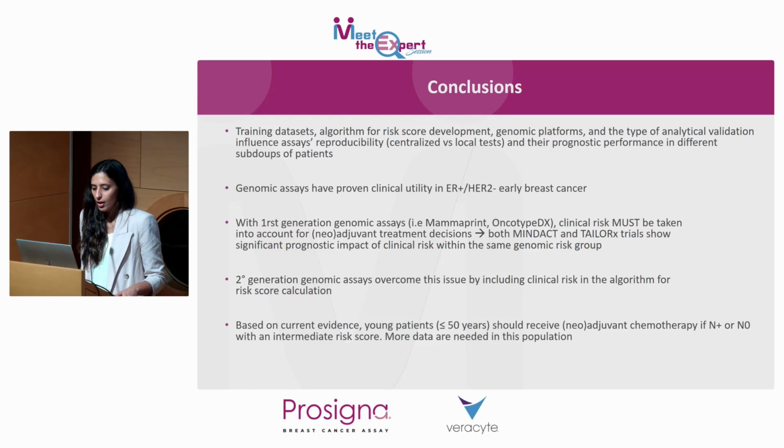So, concluding, genomic assays have proven to have a significant clinical utility in hormone receptor positive HER2 negative breast cancer, both in node negative and node positive disease, up to 3 positive nodes. However, the way these genomic biomarkers were developed and validated, and the type of genomic platform used, affects how we are going to use them in clinical practice and how they perform in specific subtypes of patients with breast cancer. With first-generation genomic assays, so MammaPrint and Oncotype DX, the clinical risk must be taken into account when we need to decide whether to prescribe adjuvant chemotherapy or not.